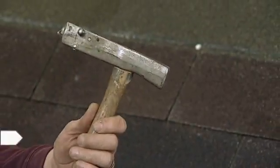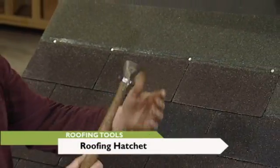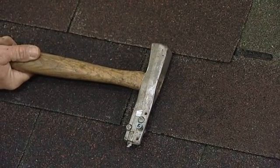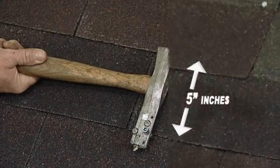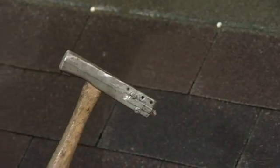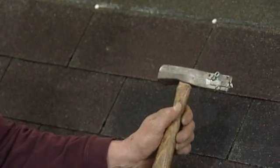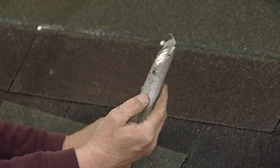This is a roofing hatchet. It has what's called a gauge on both sides. It's a gauge of 5 inches. If you hook the bottom shingle and bring the next shingle down to the top of that, that's a perfect 5 inches every time. It also has a blade on the end, so you can cut. This is really good for cutting the back of the shingle. It's not as good for cutting the front. If you want to cut the front, you want to use what's called a hook blade.